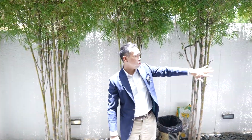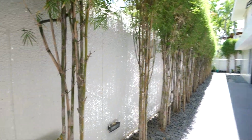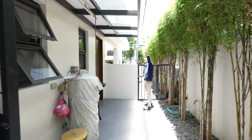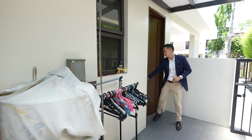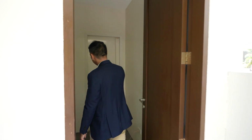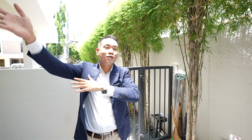And here's another view once again of the patio towards the dining space. And on this side, you have an additional covered area. This is where you have your driver's room. The driver's room already comes with its own bath space over here. From here, you have additional access towards the front of the house through the security gate towards the carport area. And now let's head back in through the auxiliary kitchen, main kitchen, and back to the main hallway.